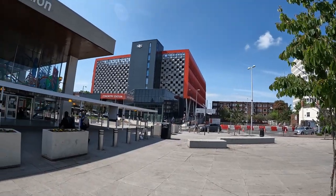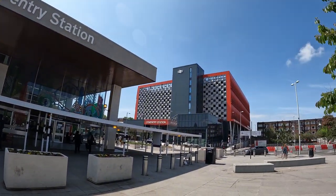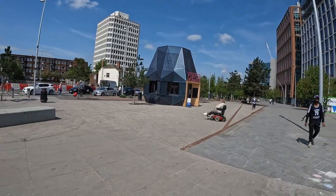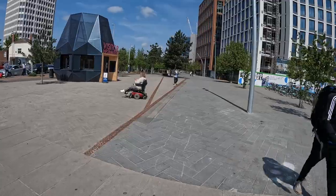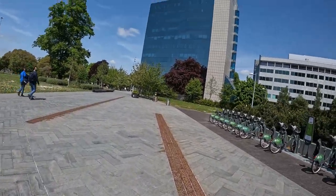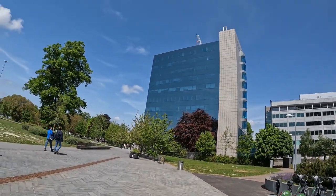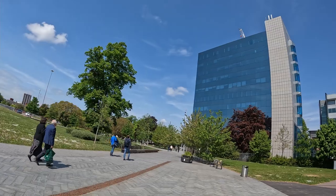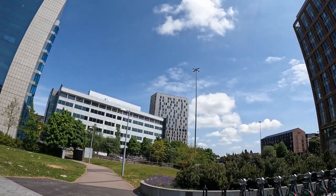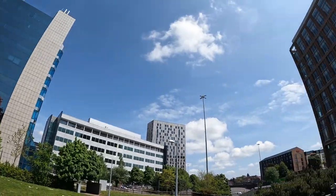All right, so this is the view from the outside of the train station. It is looking like a brand new building. Okay, so we are heading to the town center. Let's hope there's gonna be some action there. It's a beautiful Sunday. The weather looks different compared with Birmingham. There was way more cloud.